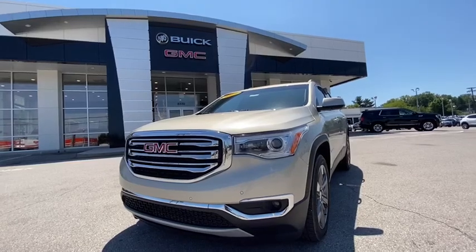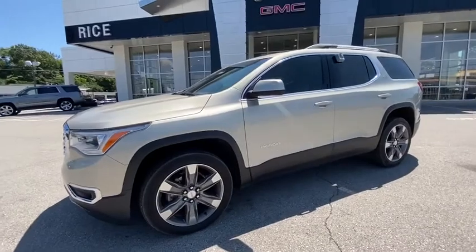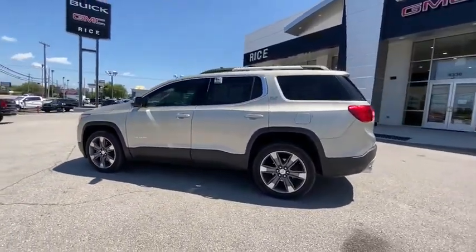Looking for the right vehicle? Check out the 2017 GMC Acadia. The GMC Acadia is great capability coupled with exceptional safety.